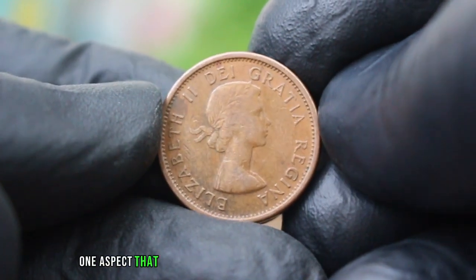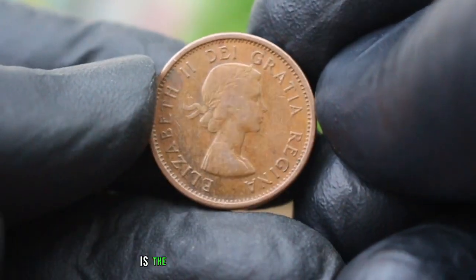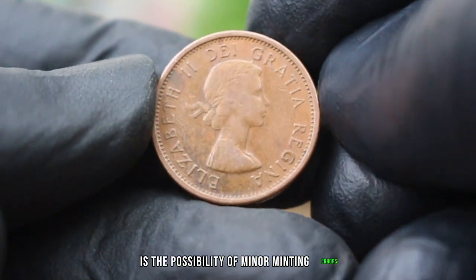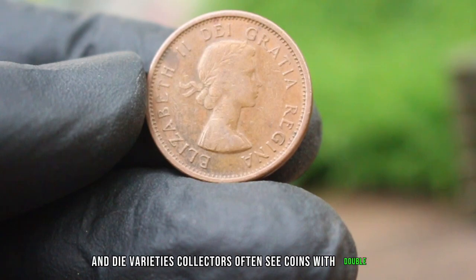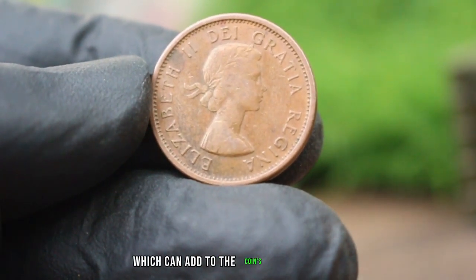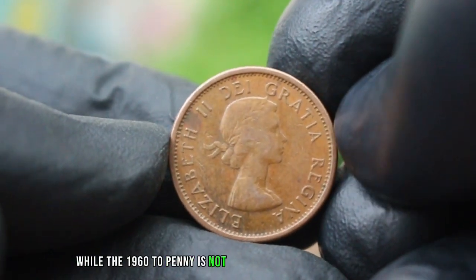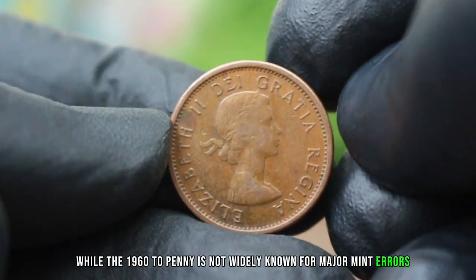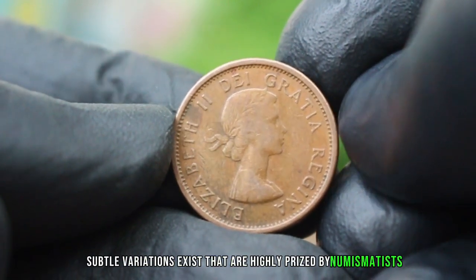One aspect that adds to the intrigue of the 1960 large date penny is the possibility of minor minting errors and die varieties. Collectors often look for coins with doubled dies, die cracks, or repunched dates, which can add to the coin's rarity and value. While the 1960 penny is not widely known for major mint errors, subtle variations exist that are highly prized by numismatists.